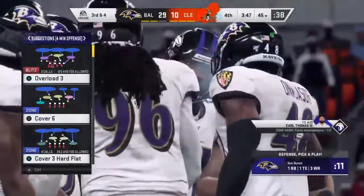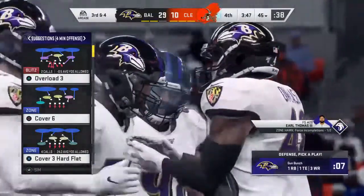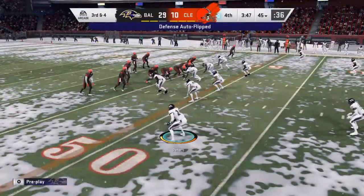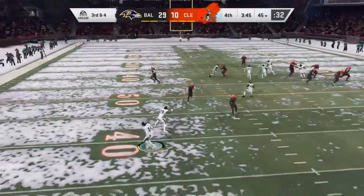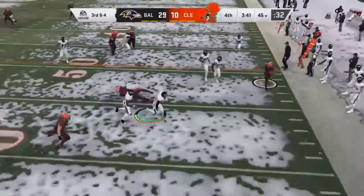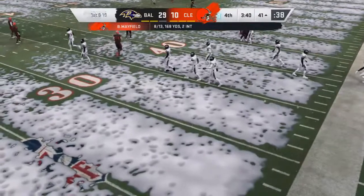They try to throw on second down, but this one is incomplete. Another wayward pass. You know, things started out poorly in this game, and to be frank, they just really haven't gotten much better. And all that does is embolden a secondary. They feel good about what's going on, and they just play better and better. And this is caught. A spectacular one-handed grab there. 14 yards, and it's a Cleveland first down.